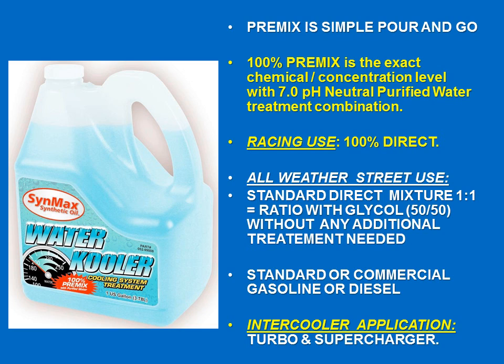Here we have the water cooler premix. It's a 1-gallon jug. It has the exact chemistry mixture with 7.0 purified water. Now the applications on this are very simple. You can use it 100% direct in your racing system. You also can use it for all weather. You can mix it a 1-to-1 ratio, 1 gallon of premix to 1 gallon of glycol for your all weather antifreeze needs. Use it in gasoline, diesel, or flex fuel. And furthermore, you can use it in your intercooler for your turbocharger or supercharger.